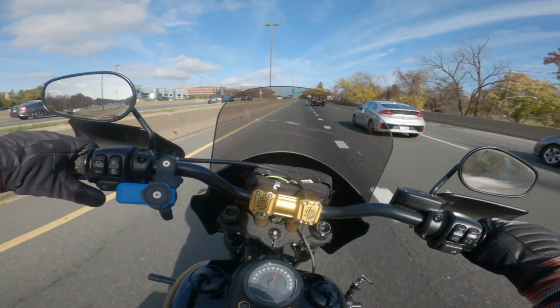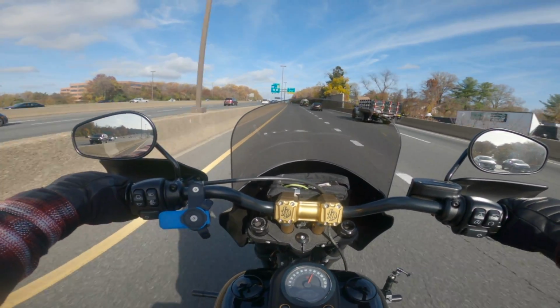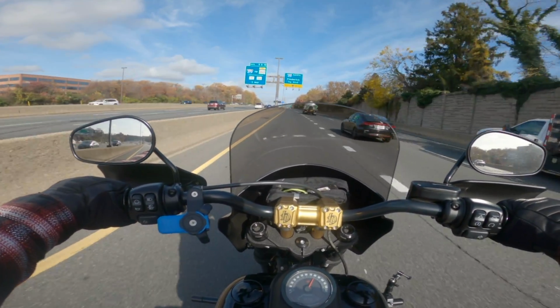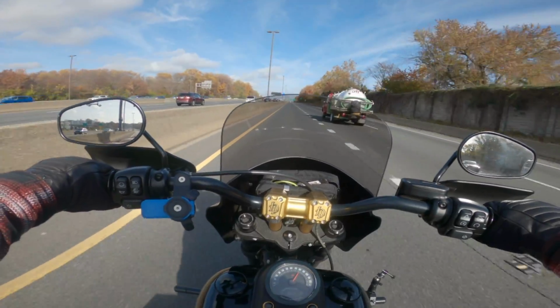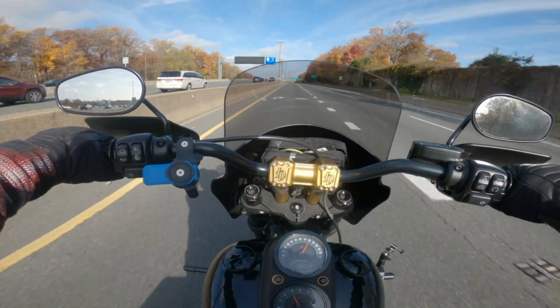I think what's happening is that the vent is breaking up the wind a little bit, so the air is going through two entry points instead of just one, and I think it was reducing the wind force that was going to my head and just averting it to my body. I'm not sure if that's how it's designed to work, but that's how it felt to me.